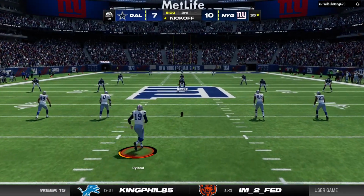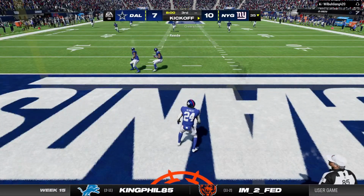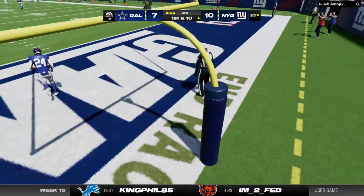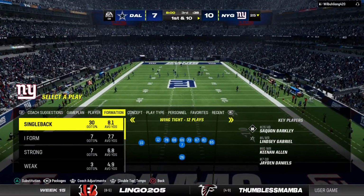A good, tight football game thus far. 10-7 the score as we resume action on EA Sports. And this will not be returnable. It's out of the back of the end zone for a touchback.